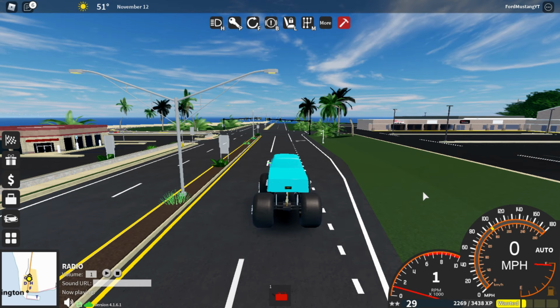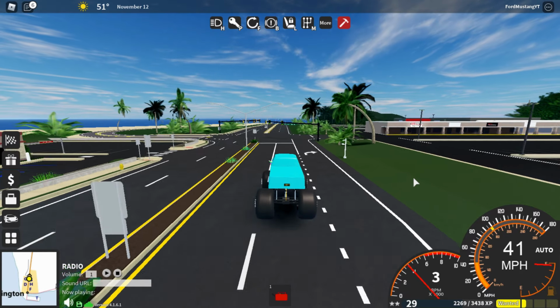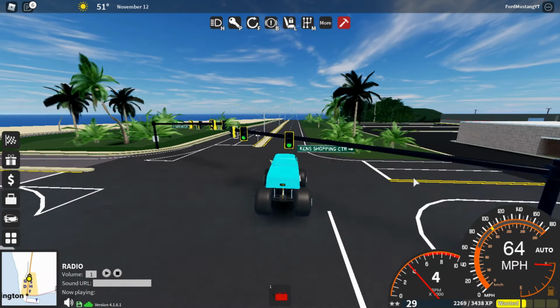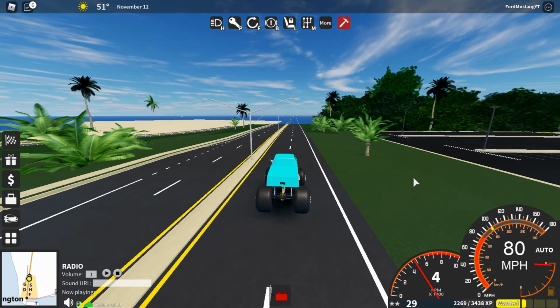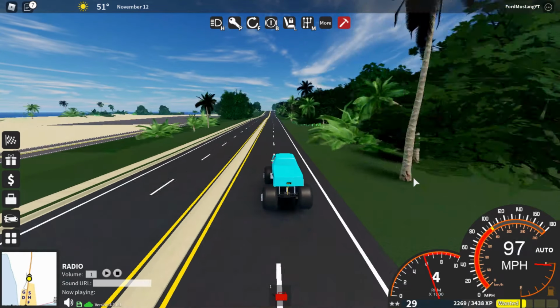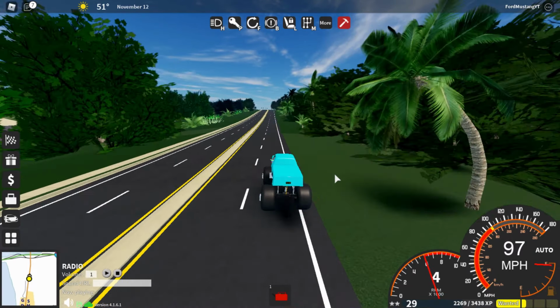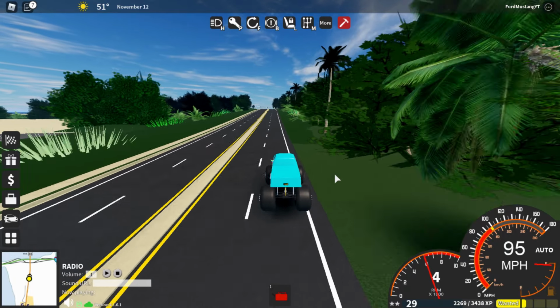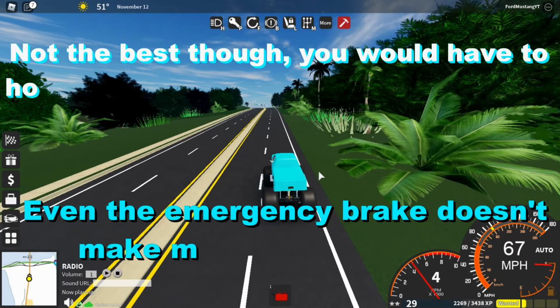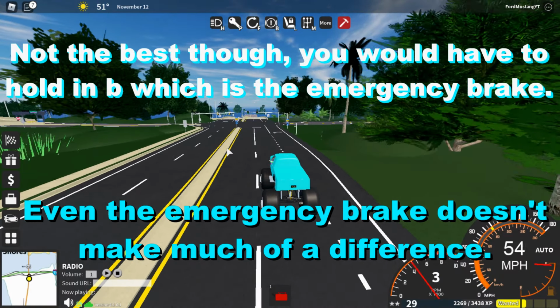Acceleration from 0 to full speed begins in 3, 2, 1, go. So acceleration from 0 to full speed is about 8 seconds. And the braking on this vehicle is alright. Now for the handling.